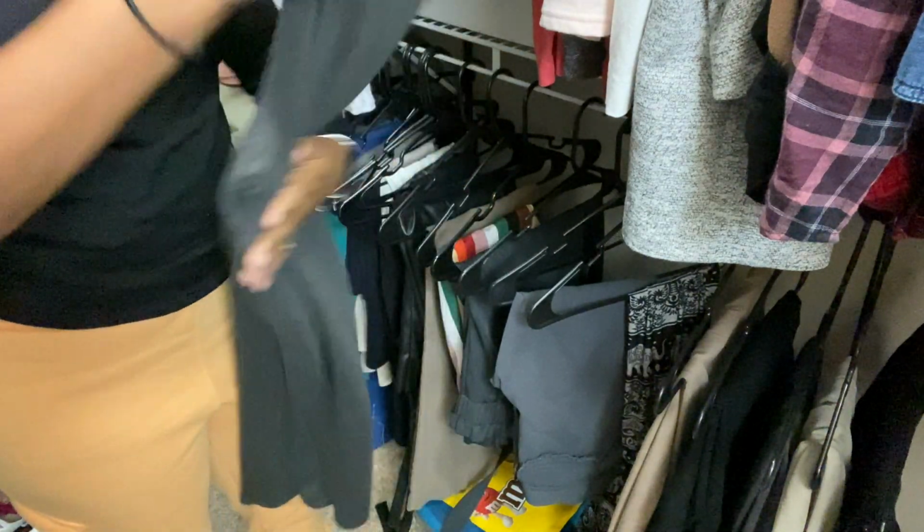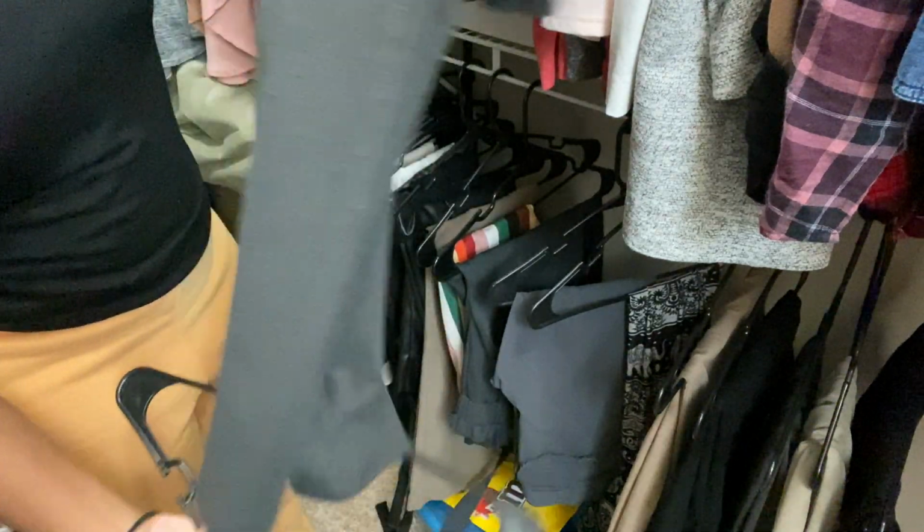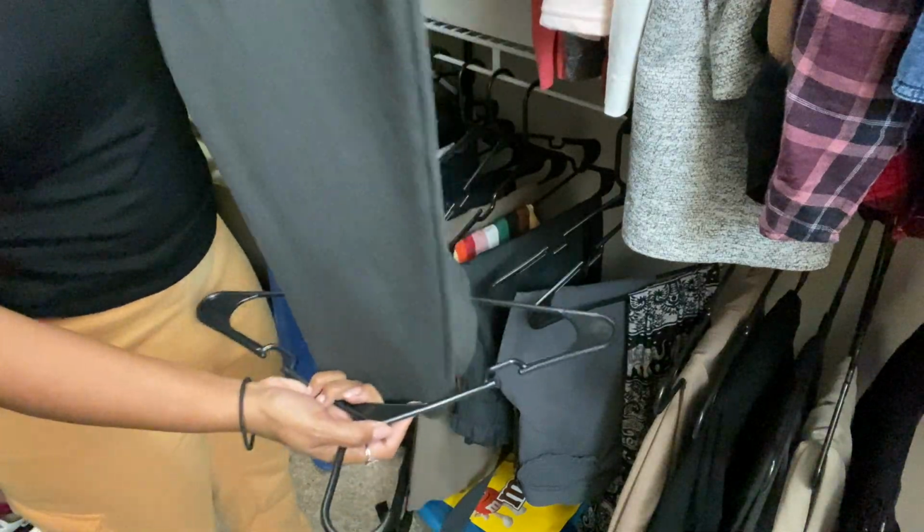These are some just dark gray pants that have a tapered leg as well. I like them a lot. They fit really well on me, so I'm going to keep them.